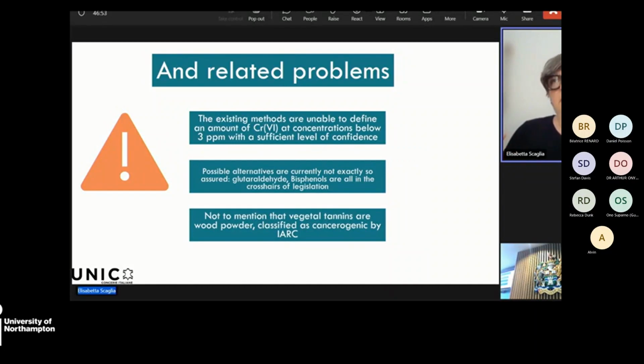So, if a limit is set at 1, the competent authorities won't be able to understand if the checks they are applying are actually true or not. They want to be able to assess if a company is compliant or not to the legislation.